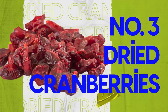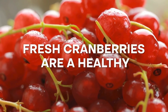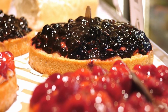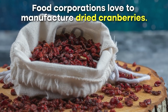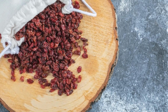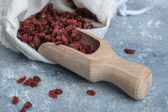Number 3. Dried cranberries. Yes, fresh cranberries are a healthy, diabetes-friendly fruit choice. But naturally tart berries never sell as well as sweeter ones. That's why food corporations love to manufacture dried cranberries, as these packaged treats often contain huge amounts of addictive added sugars, even when simple sugars are not added.